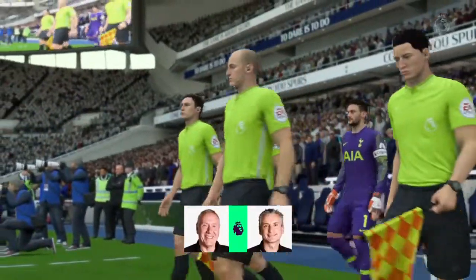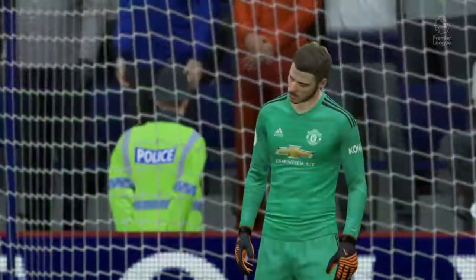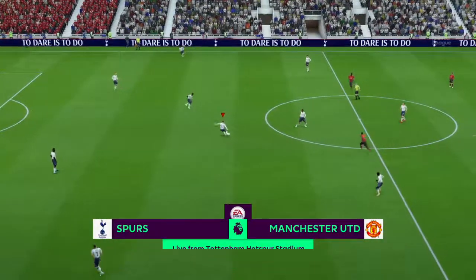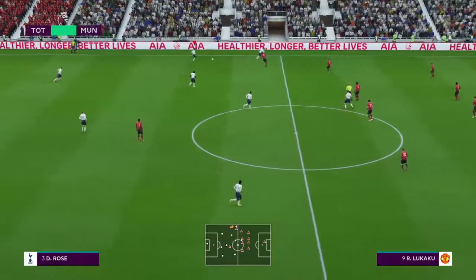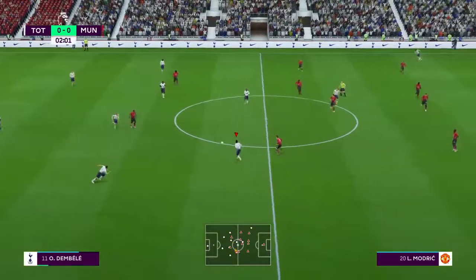Hello again, everyone. We're enjoying this new stadium, the new home of Tottenham Hotspur. We being myself, Martin Tyler, and Alan Smith alongside me. It's a great venue, and of course, it's a wonderful match. The last game at White Hart Lane, the old ground, was against Manchester United, and it's Manchester United who are here at Tottenham's new home today.